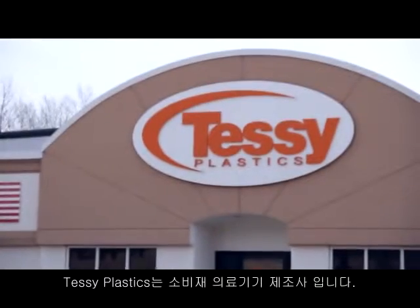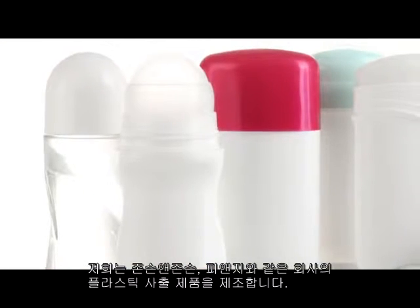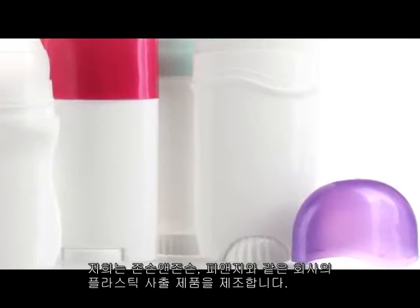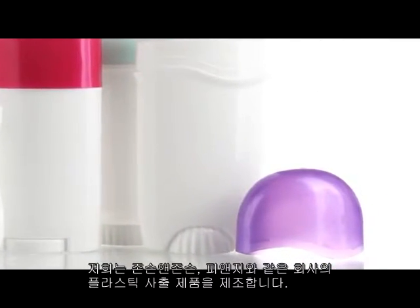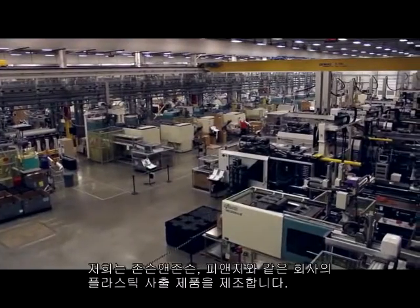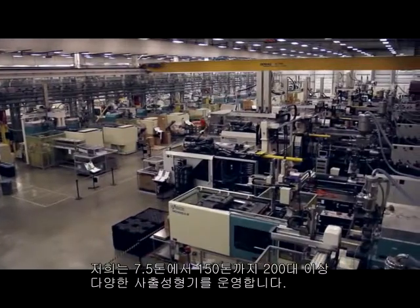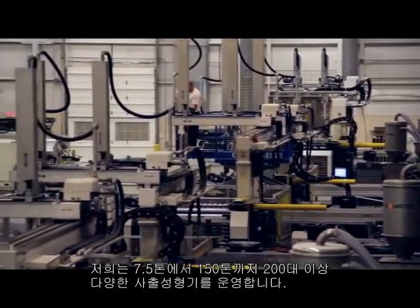Tessy Plastics is a contract manufacturer for the medical device and consumer products industry. We manufacture plastic injection components and assemblies for Johnson & Johnson, Colgate, and Procter & Gamble, amongst others. We have over 200 injection molded machines ranging from 7.5 ton to 750 tons.